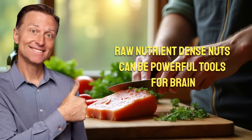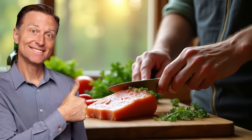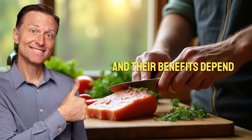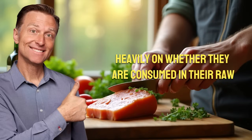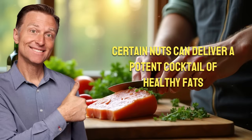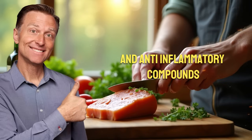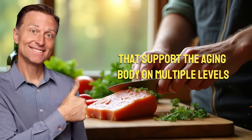Raw, nutrient-dense nuts can be powerful tools for brain, heart, and joint support if you choose the right ones. Not all nuts are created equal, and their benefits depend heavily on whether they are consumed in their raw, unprocessed form. When selected wisely, certain nuts can deliver a potent cocktail of healthy fats, antioxidants, trace minerals, and anti-inflammatory compounds that support the aging body on multiple levels.